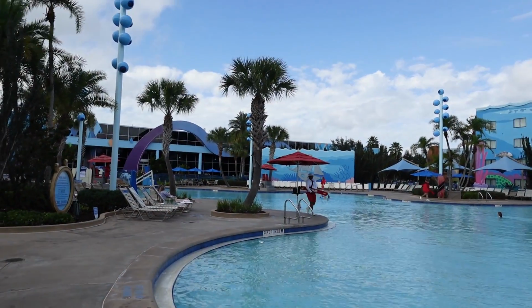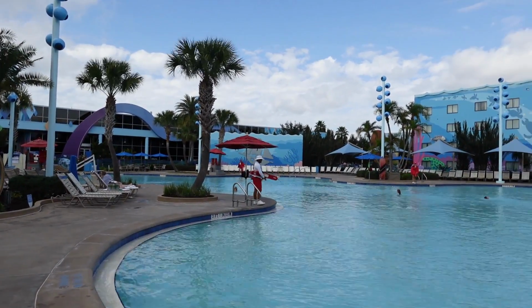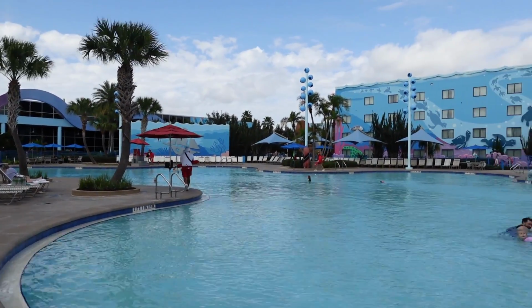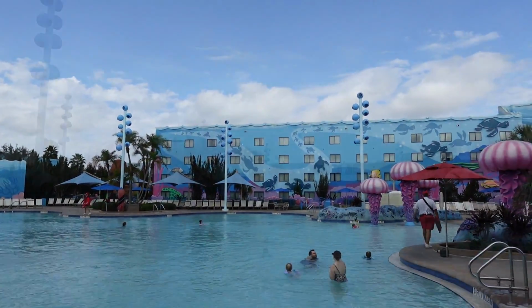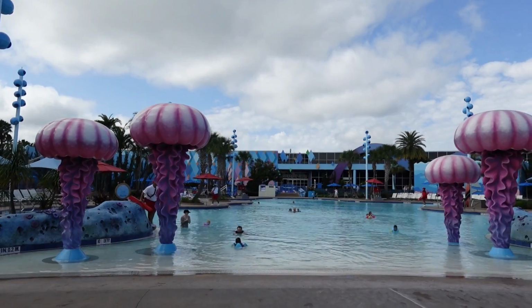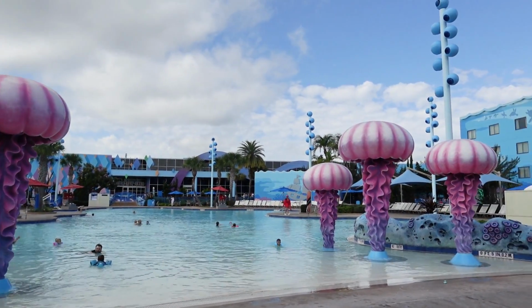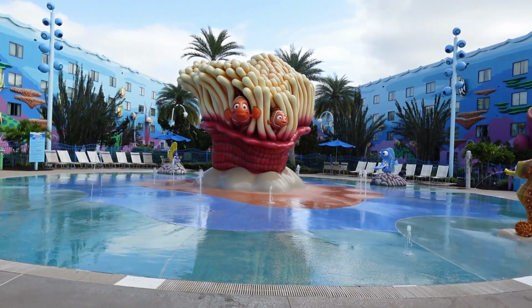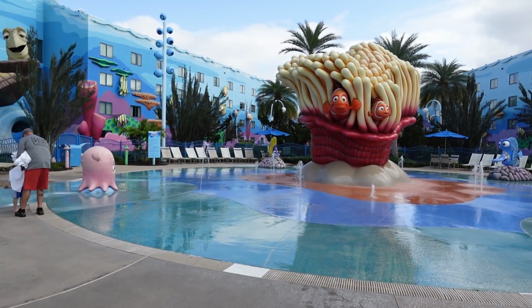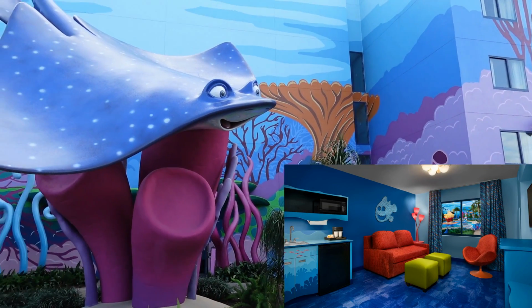The big blue pool is actually the largest pool in all of Walt Disney World. This pool is over 300,000 gallons. It is zero entry, which is perfect for the little ones. And there are different areas for them to play. You do have the main pool area, and then you have the little schoolyard spray ground in the back closer to Crush.